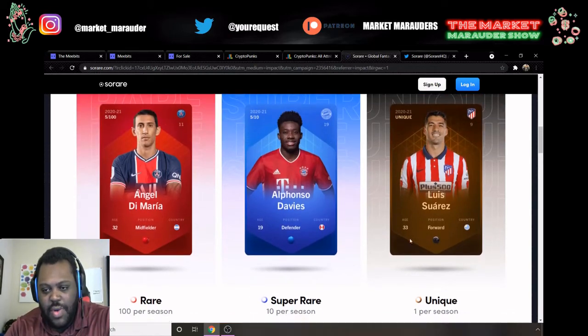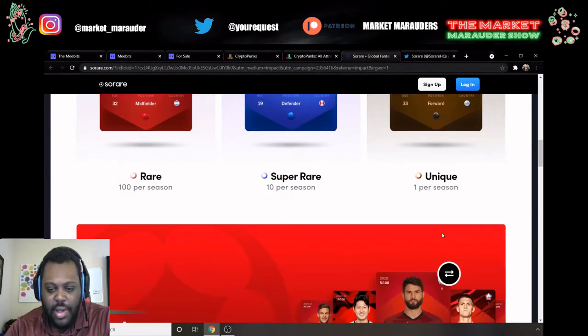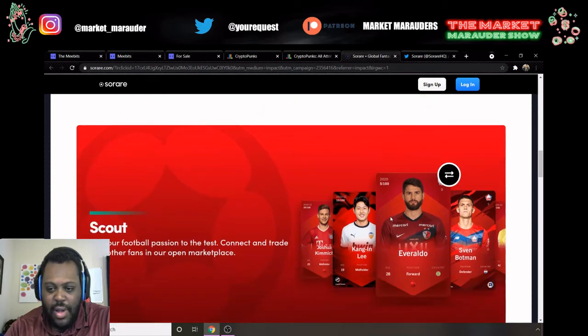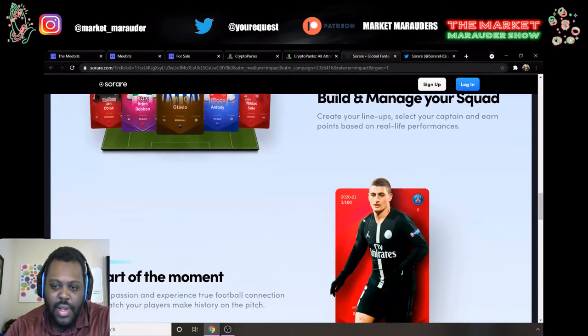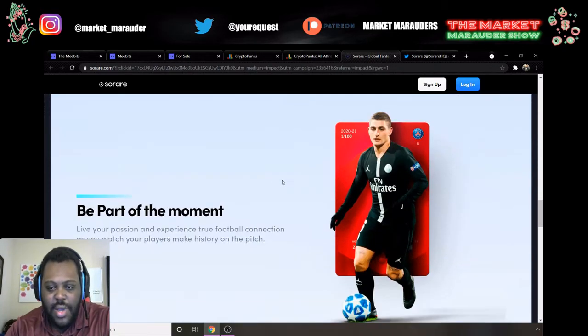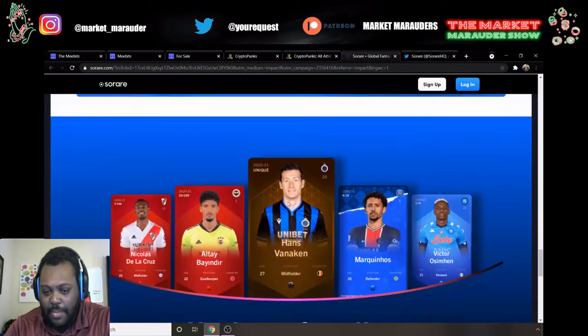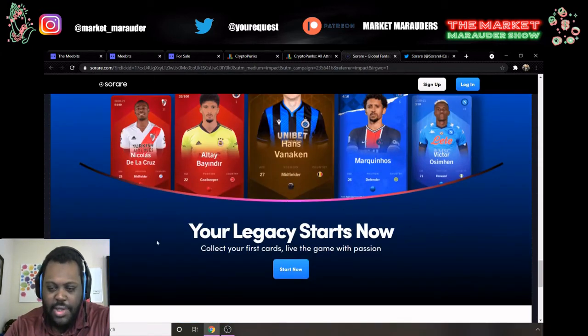So this is the unique one, which I'm assuming, since it's an NFT, is one of one. It means you'd be the only person to have it. So that's pretty cool. And then it says you can build and manage your squad. So I'm assuming you can go and play different card games based on your squad. Kind of like a card version or a trading NFT collecting version of FIFA or something like that. It says your legacy starts now.